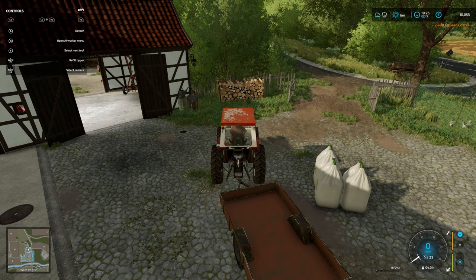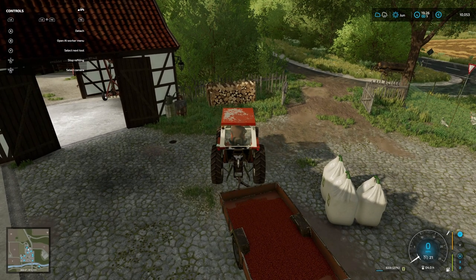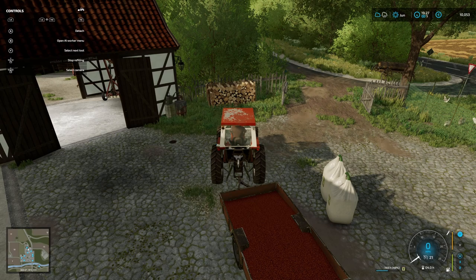This should also load into here. Well, load into here. So I said take it out of the bags here. We've got the wrong tractor on here. We should have the Massey on here.